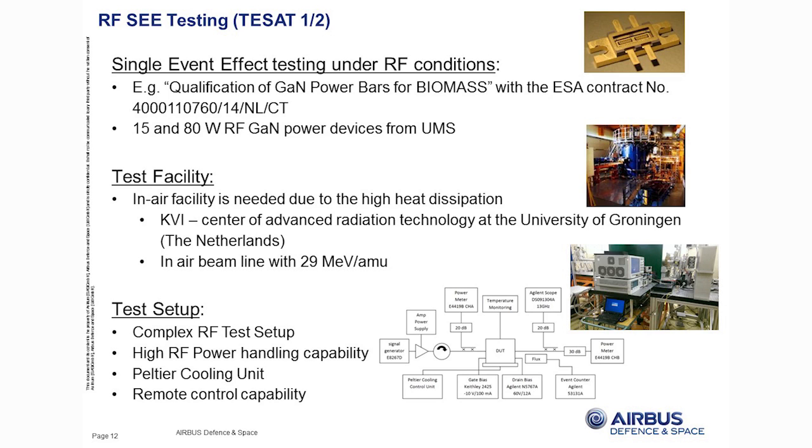Okay, thanks, Christian. So, one special test setup we are using at TESAT is the RF SEE testing setup. So up to now we have tested moderate power devices up to around 10 watt RF power. That was no problem to perform these tests at UCL, but here we had to test RF power devices above 80 watt, and so it was not possible to test this in vacuum. So we decided to go to an in-air facility, and we decided here at the KVI. They are providing an in-air beamline with 29 MeV per nucleon, and so it's possible to perform this test there in air.